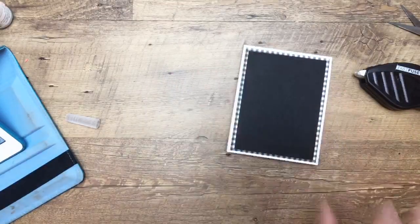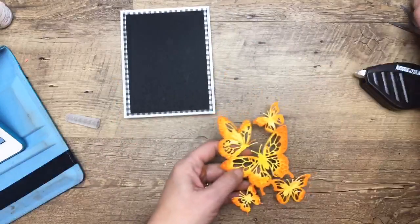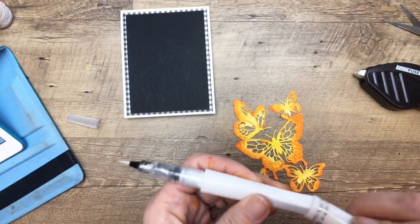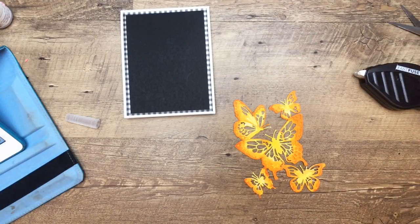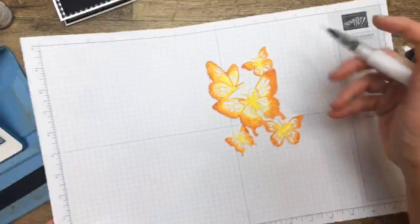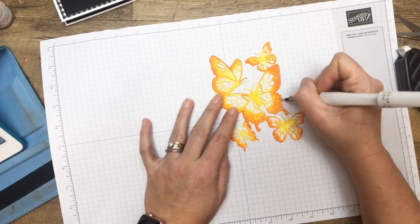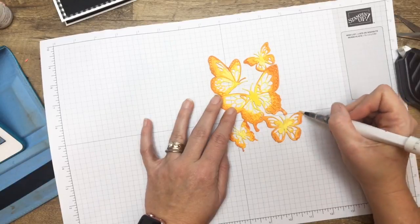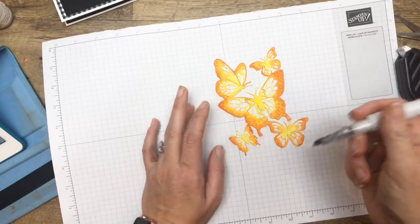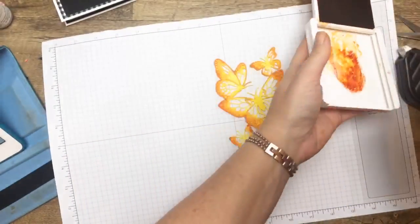Now let's see what our butterflies look like. They're still a little soggy, but that's okay. I want to take my Wink of Stella. And I'm going to need another piece of grid paper. Goodness, going through quite a bit. I'm going to take my Wink of Stella and do this. Now I'm going to show you guys something else that you can do. Some of you will not like this at all, but I'm going to show you. Your Wink of Stella is like an aqua painter. You can use it like an aqua painter.